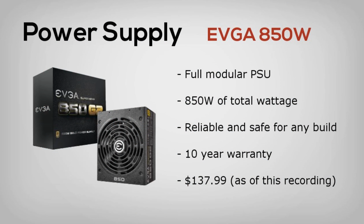And finally, the whole heart of the build is going to be the power supply, and in this case, I chose to go with the EVGA 850W, and if you haven't guessed it by now, it has a total wattage of 850 watts, which is going to be definitely more than enough to power this entire build. It also has a 10-year warranty, and it's pretty reliable, so you can't go wrong with it. And that about wraps up this month's build.